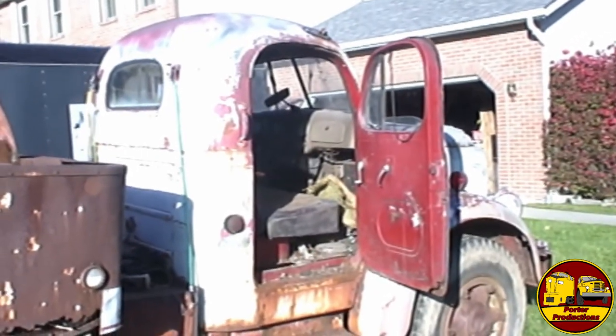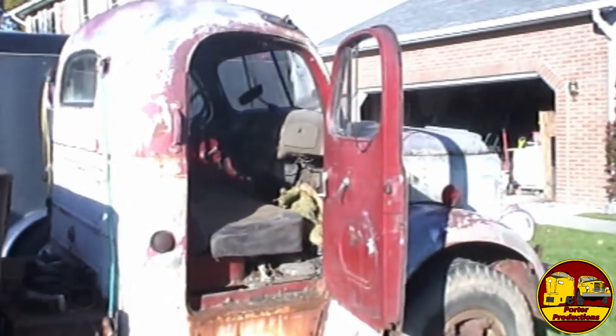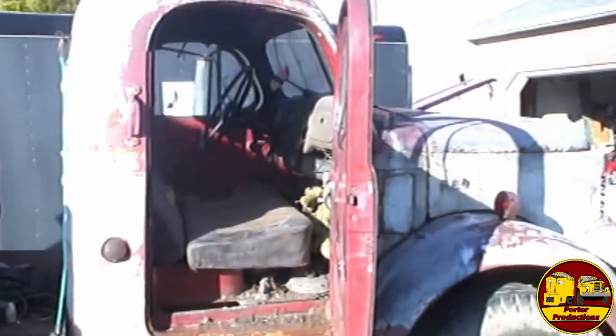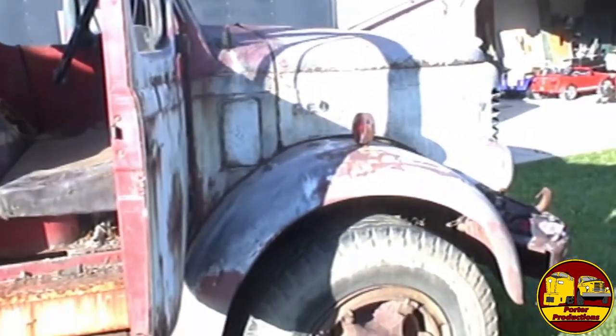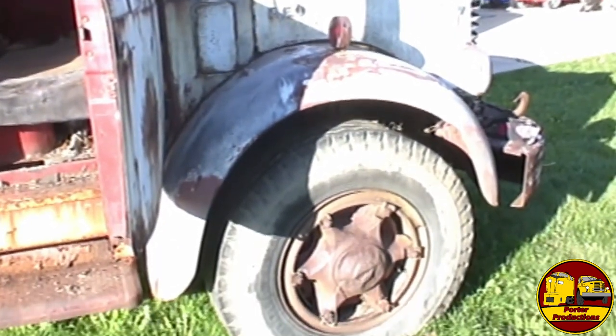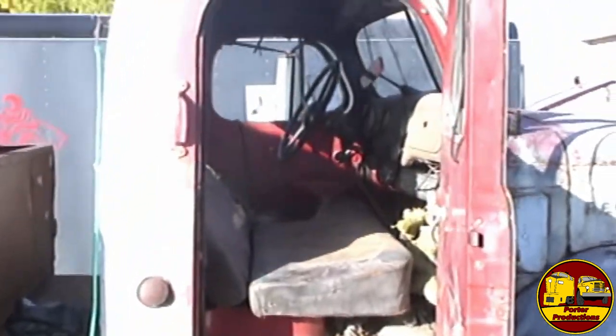Well, here it is, Sunday, October the 18th, and I'm not really beginning the stages of doing any major work to Rio, but I'm just glad that she's here. Right now, she's in my driveway.